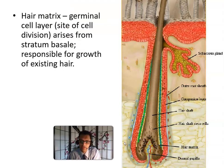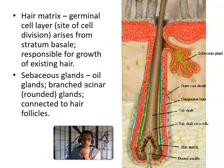The hair matrix, if you look right here, is the germinal cell layer, the site of cell division. It arises from the stratum basale and is responsible for growth of existing hair. So if I ask you where hair growth occurs, that'll be in the hair matrix. Sebaceous glands, which are oil glands, are branched acinar rounded glands, right in here, connected to the hair follicles.